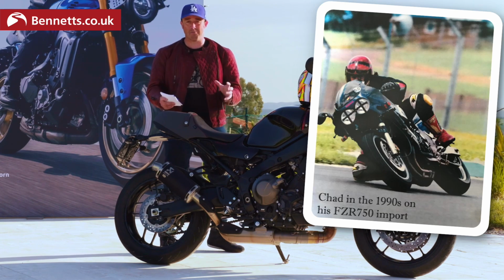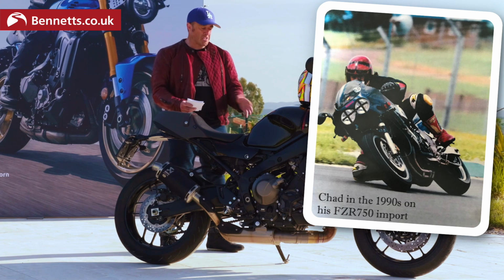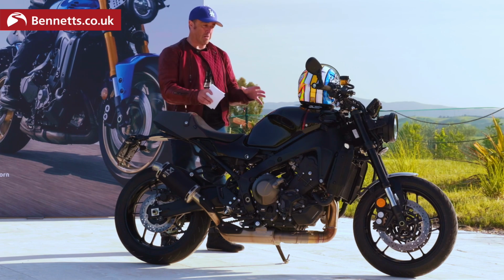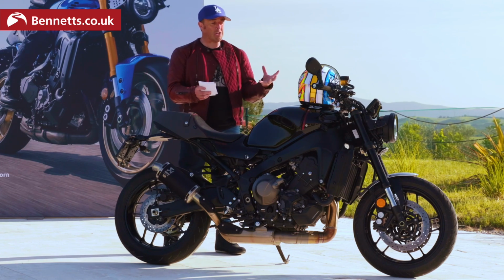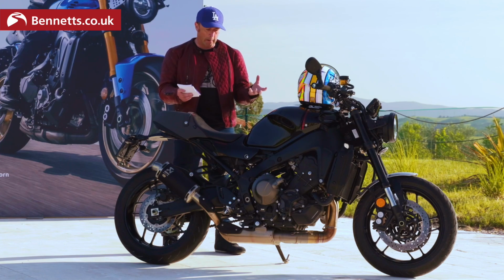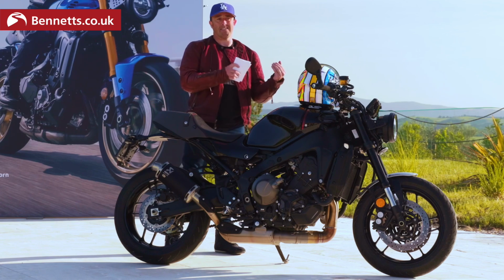That's what got me into motorcycles. Big beams, big frame. We used to polish them up and make them all shiny. It was pretty sad, to be fair, but I love the look of this bike. But it's not just all about the looks. This is essentially an MT09 that was upgraded recently, so 117 horsepower, but there's a lot of changes from this bike to the old XSR900.